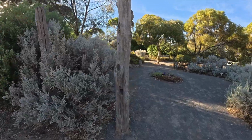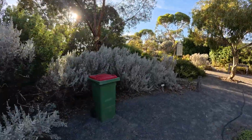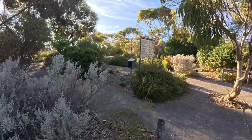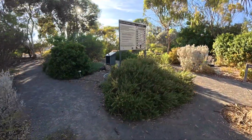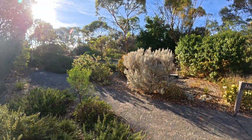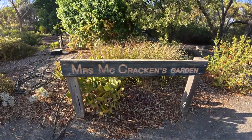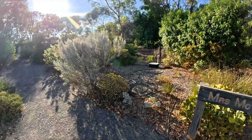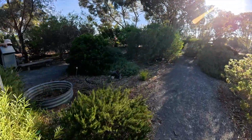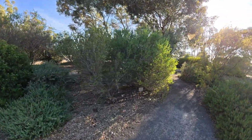So this is a dryland memorial garden in Walpeup. Now in Walpeup there's not a lot to do, and this would have to be one of the top 5 things to do. There may only be 4 things to do, so it might have been a bit harsh. But this is Mrs. McCracken's garden. There's a wide range of native shrubs and trees in here.